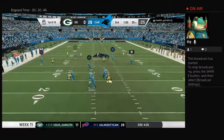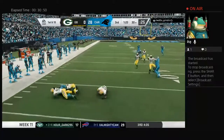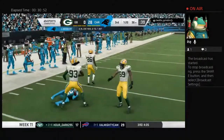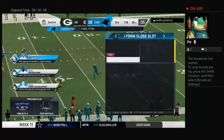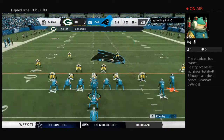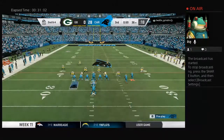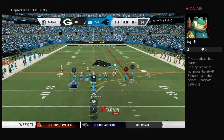On first down, Herbert. And get this to McCaffrey out of the backfield. It'll be a gain of 6, and it'll be a 2nd down. I know most of the time when the ball's in the air, you're thinking wide receiver, tight end, but running backs can be a big part of any passing offense nowadays. 6 yards was the pickup on the last completion, so here's 2nd and 4.